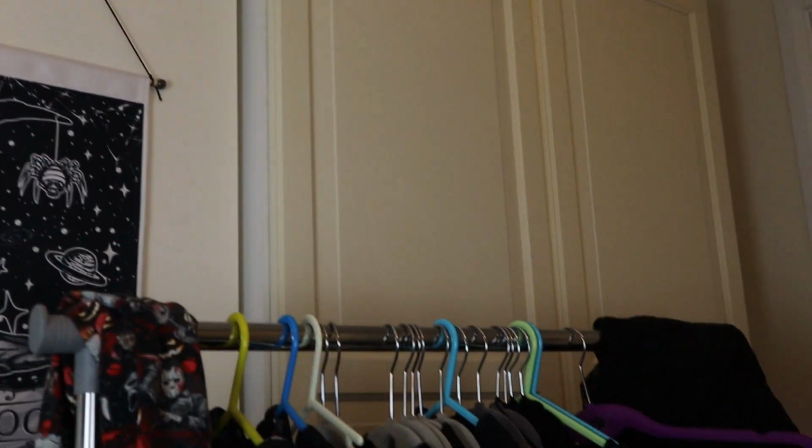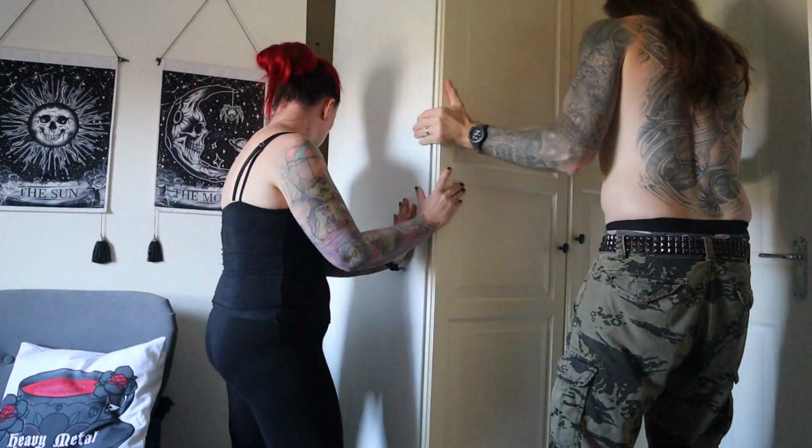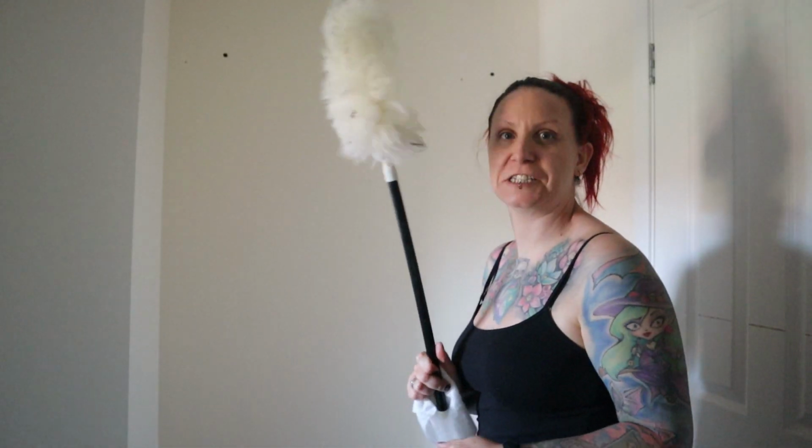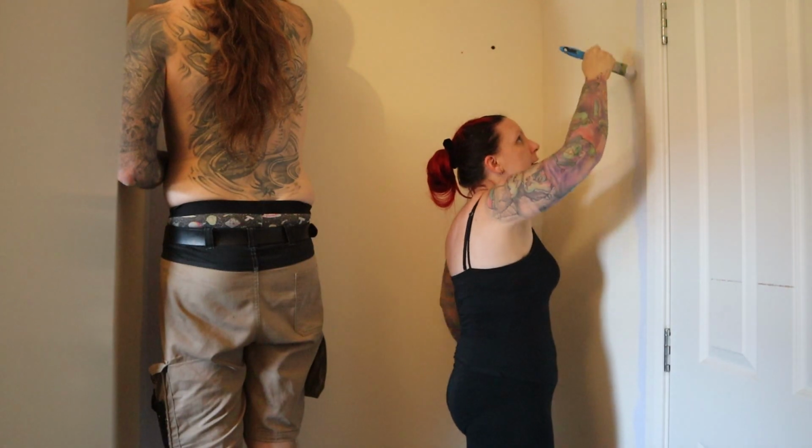I hate this beige wall. It makes everything look really orangey on camera. It just isn't conducive for beautiful photographs. So we're moving the wardrobe out of the corner. And we're cleaning up the walls, etc., so that we can cut in.